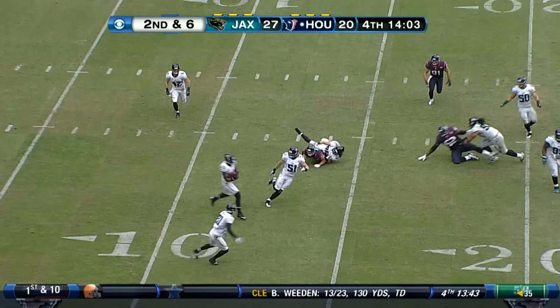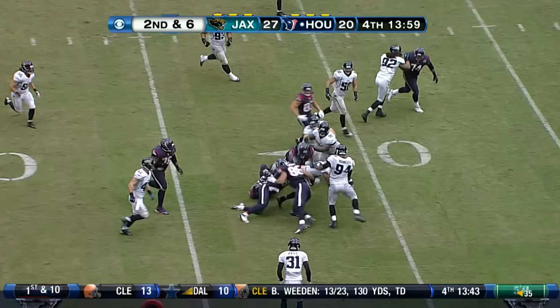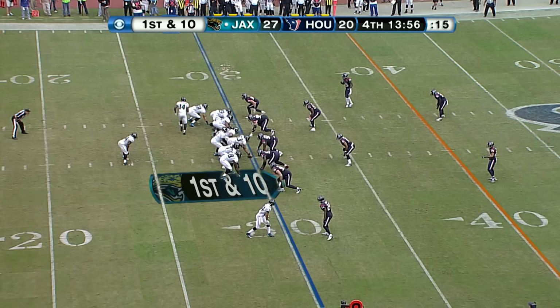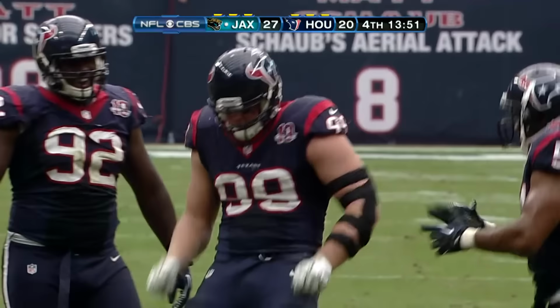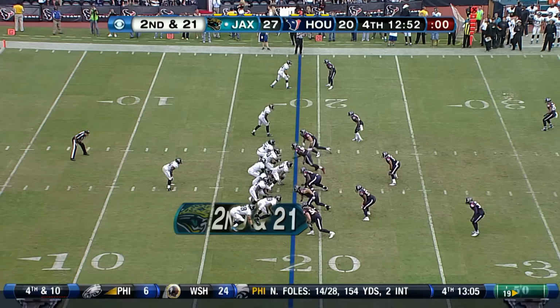And the lateral, Kozlowski gets rid of it. Got it to Dewan Landry. Palmley alone in the backfield. Henny will throw on first down, it's sacked. And finally, the Texans able to get that pass rush going. J.J. Watt for the first time since 2009. Second and 21 after the sack.